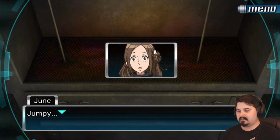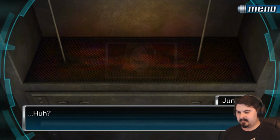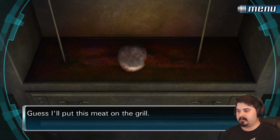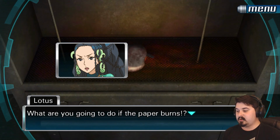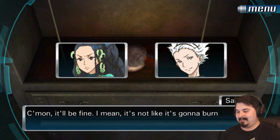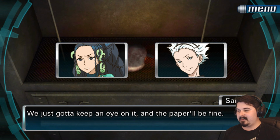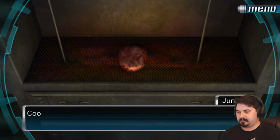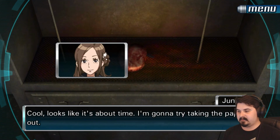The grill. Junpei, you could probably heat stuff up here now, you know? Huh? Oh yeah, it's a good idea. A chunk of pork. Guess I'll put this meat on the grill. Hey, what are you doing? What are you going to do if the paper burns? Come on, it'll be fine. I mean, it's not like it's gonna burn right away, right? We just gotta keep an eye on it, and the paper will be fine. Well, they can argue all they want. I'm gonna keep an eye on this pork. Cool, looks like it's about time. I'm gonna try taking the paper out.